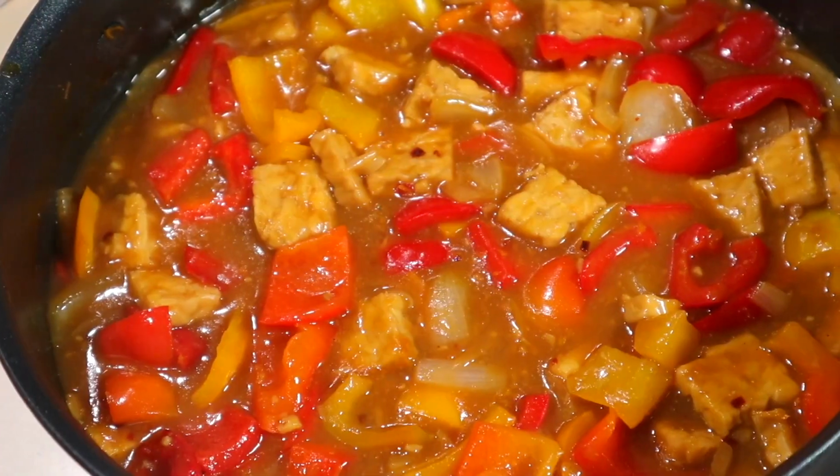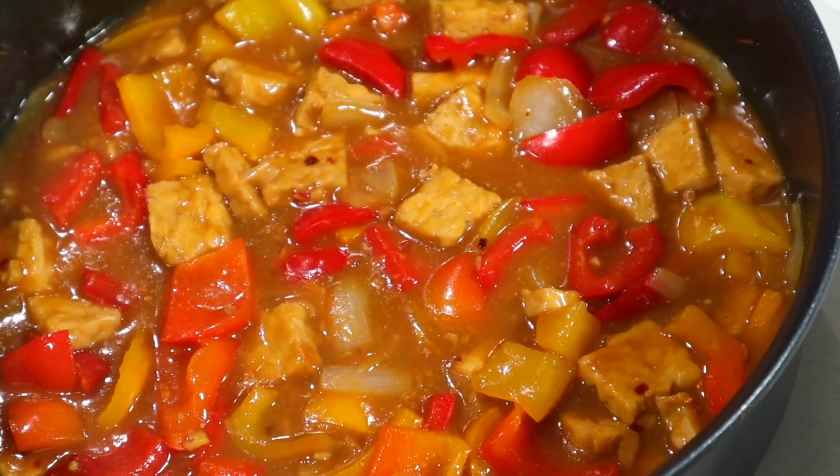I have to say, I think this could be great with either tempeh. You could use it with tofu, you could do soy curls, or if you have none of those things, I feel like this would be great with chickpeas as well. Yeah, this would be such a good base sauce for all sorts of delicious things.